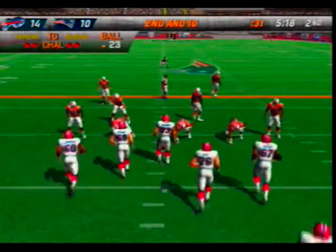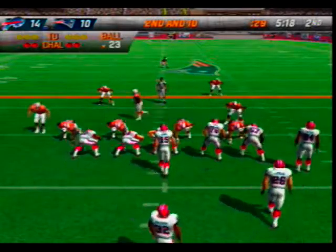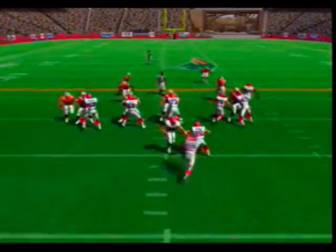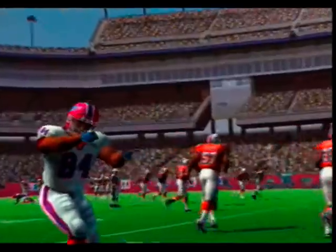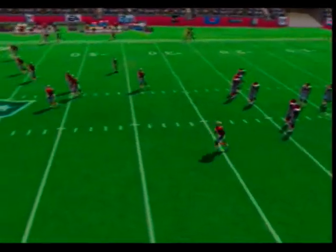Ball on the 23-yard line. Cleveland comes out in a 4-3. Throwing. And he'll take it out of bounds at the 46. He gets the first down reception and then some.